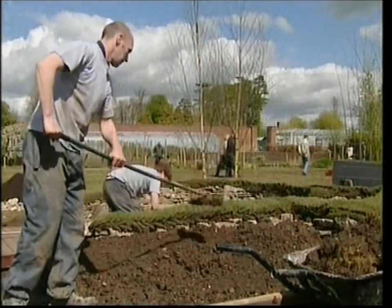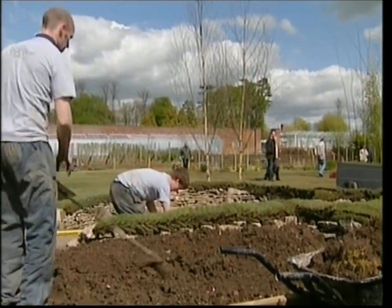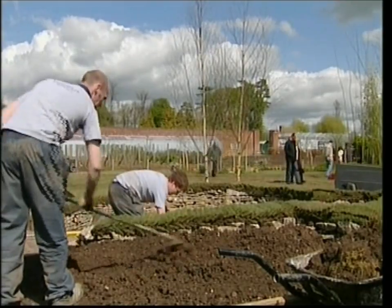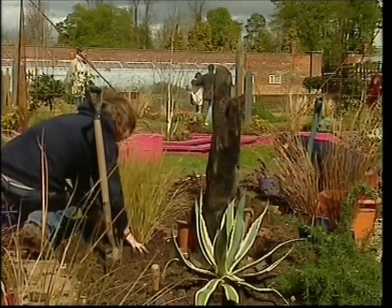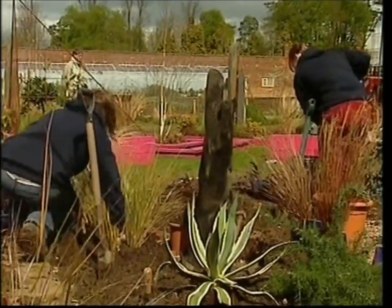Welcome back to the Great Garden Challenge, live from the walled garden at Blenheim Palace. We're about to see today's two finished gardens for the first time. But of course, as ever, there are two more teams of garden designers hard at work on their gardens for tomorrow's show. They are a contemporary wildlife garden with a fishy theme and an Aboriginal paradise.